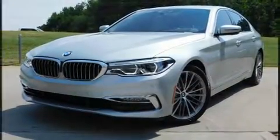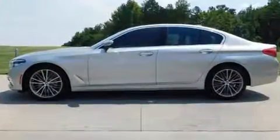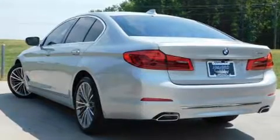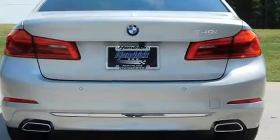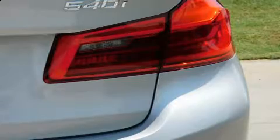All of the premium features expected of a BMW are offered, including leather upholstery, power front seats, an automatic dimming rear view mirror, an outside temperature display, remote keyless entry, and seat memory. For drivers who enjoy the natural environment, a power moonroof allows an infusion of fresh air.